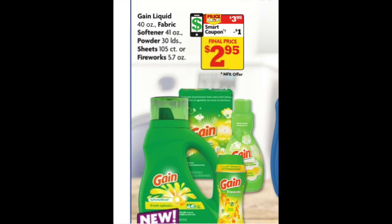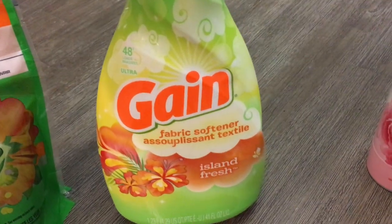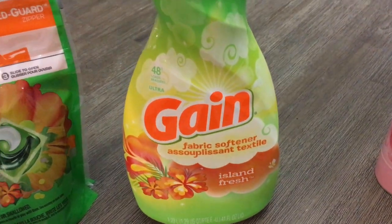A variety of the Gain products are on sale, such as the Gain liquid, the fabric softener, the powder, the dryer sheets, and the fireworks. They're all on sale for the price of $3.95 with a $1 smart digital coupon, making that final cost $2.95 per item. Just read the coupon to make sure that it applies to the product that you're picking up.